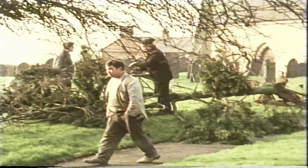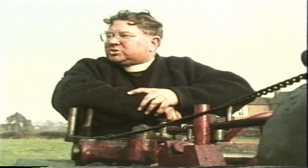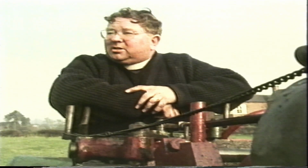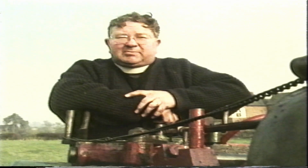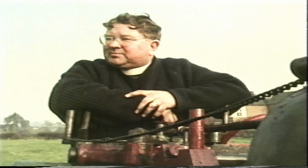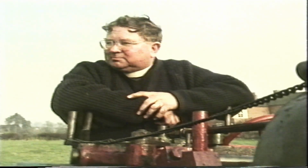We had a couple of trees in the churchyard in my other parish which needed to come out. It seemed stupid to pay a timber merchant to come and remove them, so we steamed the traction engine, brought her down, and you've seen what happened. Now we're going home.